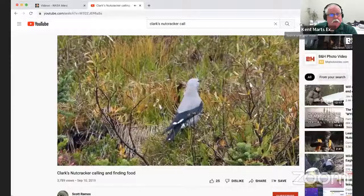The tail is black in the center with very broad white along either side.